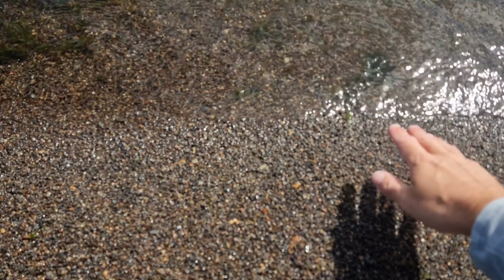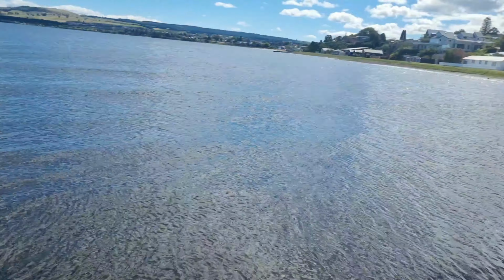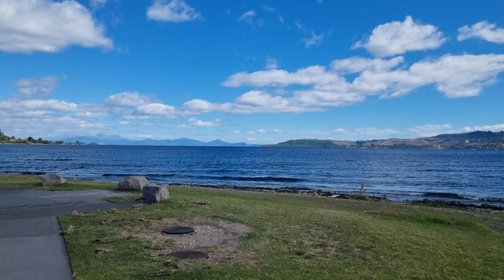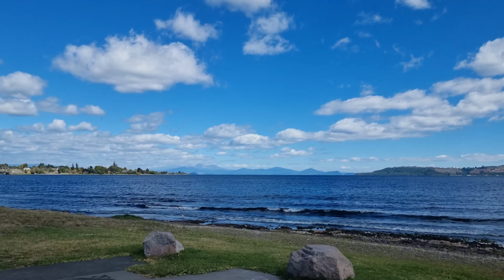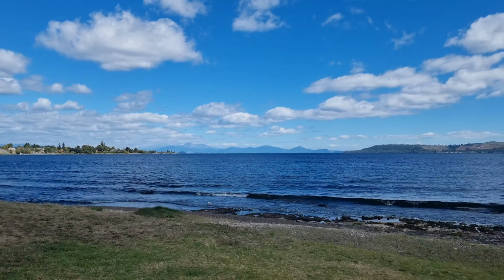It's not very warm. Oh, it is warm actually. It is warm. I can confirm that the water is very warm. Very nice. It'd be nice on a nice hot summer's day. And it's just a beautiful view of the whole lake. In the background, the mountains and the hills. What an amazing place to spend a day. So lovely.